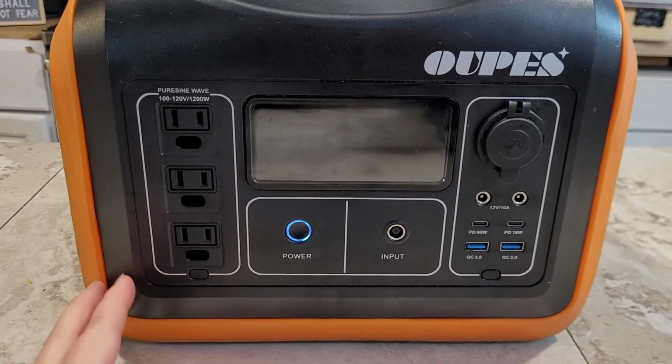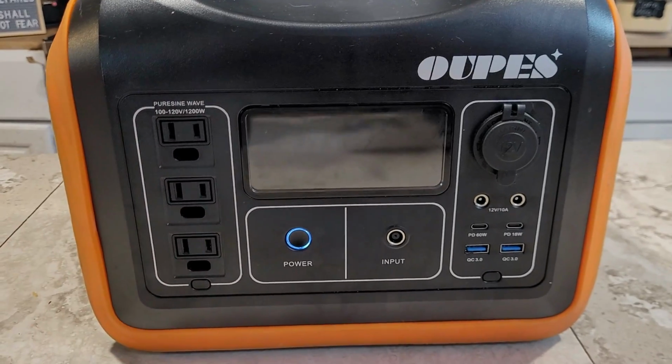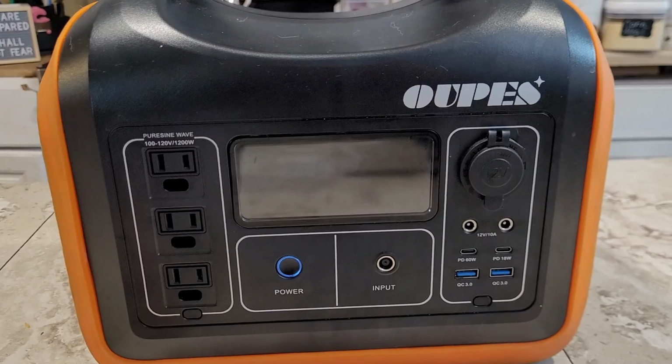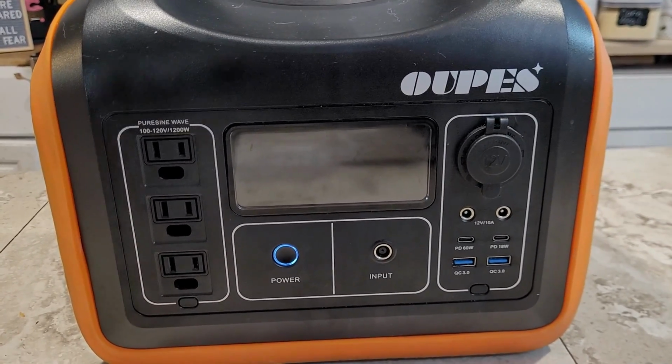Anything that you need to keep charged up or recharge or run off of this. We have run a small mini fridge off of this. We have run a microwave off of this. There's a lot of things that you can run off this. And like I said, you're just going to want to take into account what size of power station is going to fit your needs and your budget.